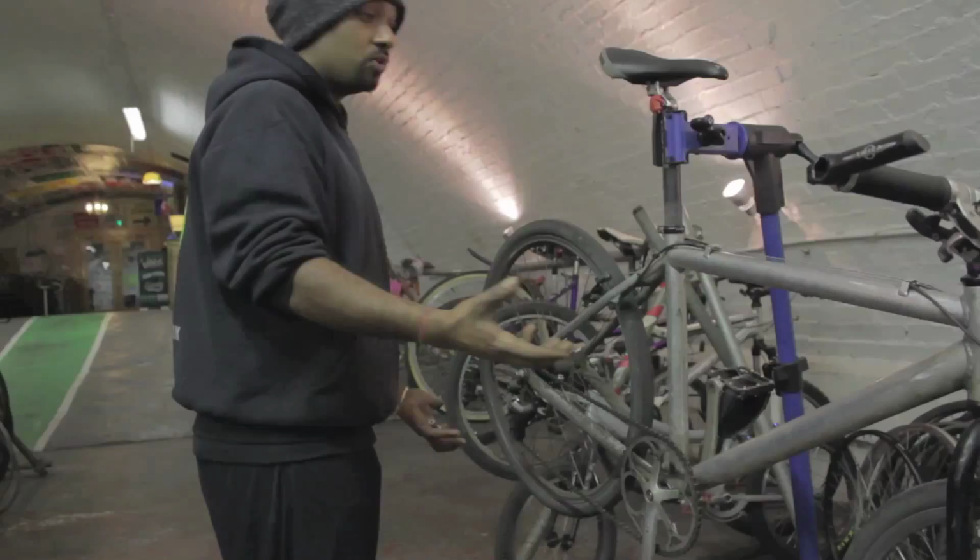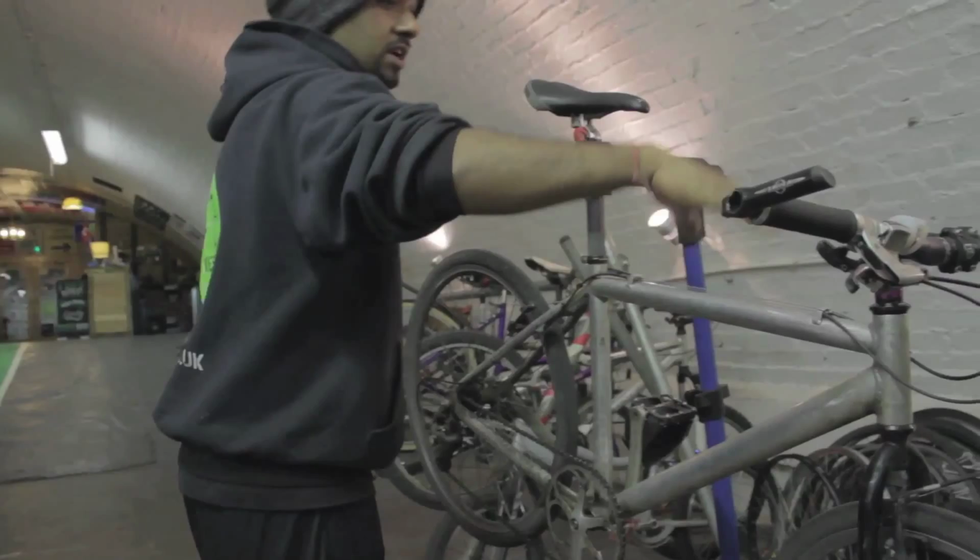Tyre pressure, keep your tyre pressure up, it makes your life so much easier. Low tyre pressure will just make your bike riding much more difficult. Saddle height is a massive one, and it's not very hard to do. We do it for free in here. You can just come in, we will adjust your saddle height, totally for free, and make your life so much easier.